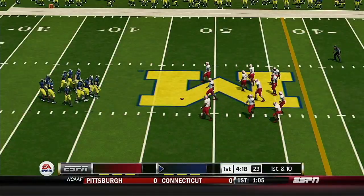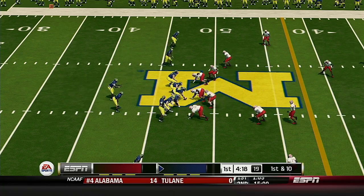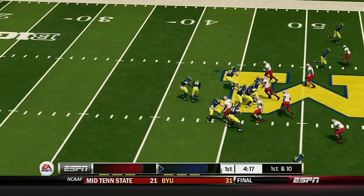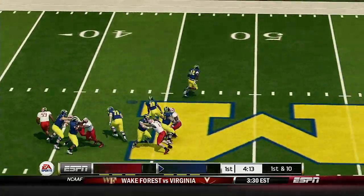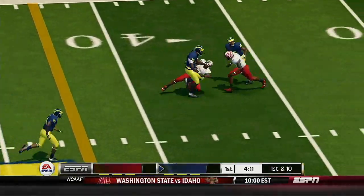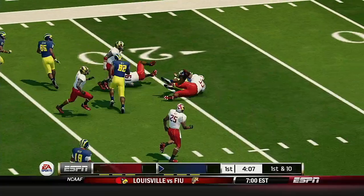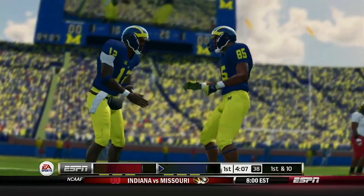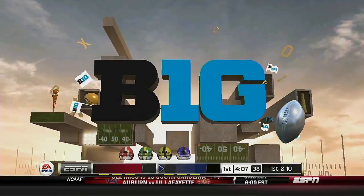From their own 47-yard line, first down. He scrambles, runs with it, and he's got room. He's at the 30. He's taken down around the 20-yard line. He started the run and saw that the field ahead of him was wide open. That's a huge play.